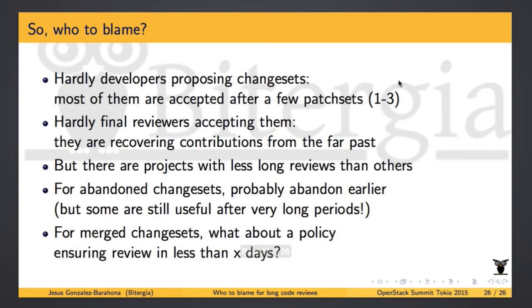So who to blame, as a summary? Hardly the developers proposing patches. Most of them were accepted very quickly, so it's not a matter of that. Hardly the reviewers finally accepting them. Some of them were good enough to go and look for patches that were sitting there for more than 100 days and still accept them. But look at the projects with fewer long reviews, because they have better practices. You can see that this is very different from project to project within OpenStack. So you can learn good practices from those projects that are at most 50 days. And that's pretty much all.